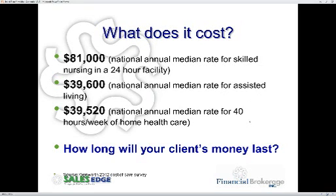So what does that cost a person? Well, it depends where you need the care, and it differs from state to state. But I pulled these numbers from our friends over at Genworth Life. If a person needs skilled nursing in a 24-hour facility, the annual median rate is $81,000. Now, if you're going to go to an assisted living facility, you can get by for a lot less, so we're talking about $40,000. And then if you choose home health care, it's also about $40,000.